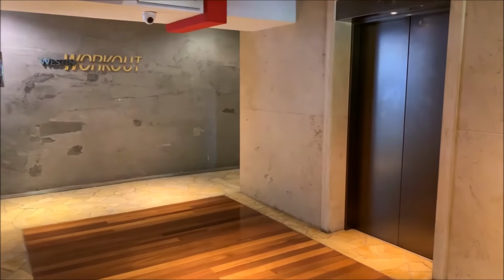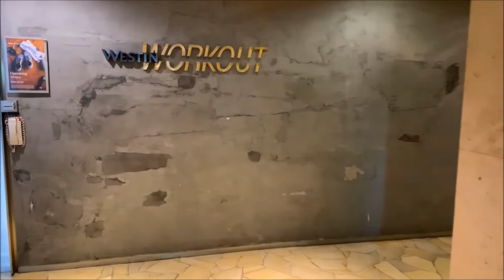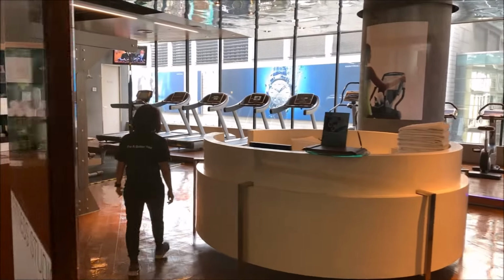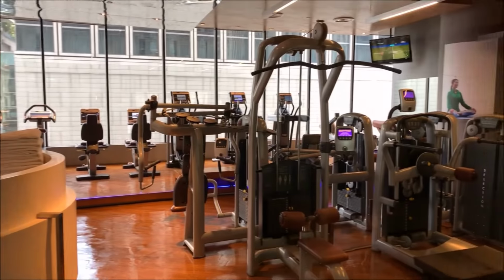Also on this level, which is level 5, you have Westin Workout, the in-house gymnasium. There is a lot of equipment and a well-maintained gym area for hotel guests, but also for the public in general.